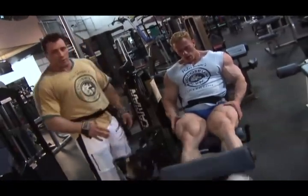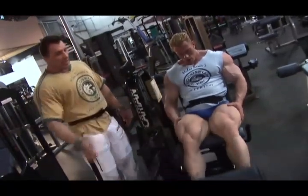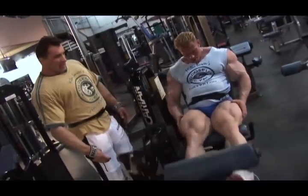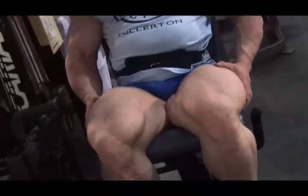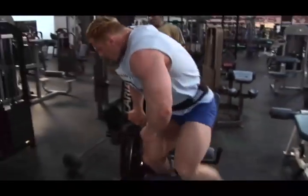This is a week away from the show. Spectacular conditioning, as you can see. Dennis's legs are world known. Look at the separation. And meticulous performance. He does everything at the highest professional level. Muscle contraction only, no momentum. Perfect.